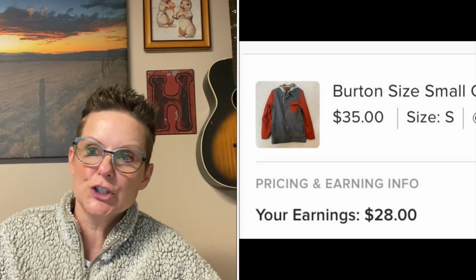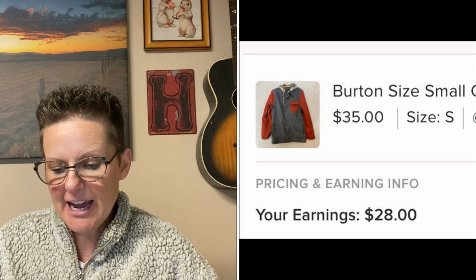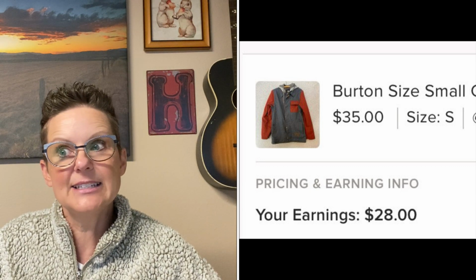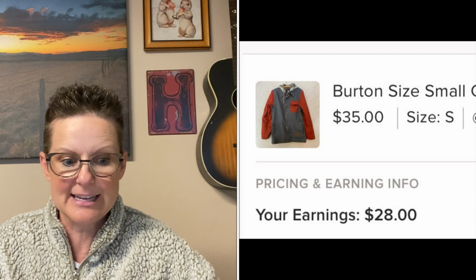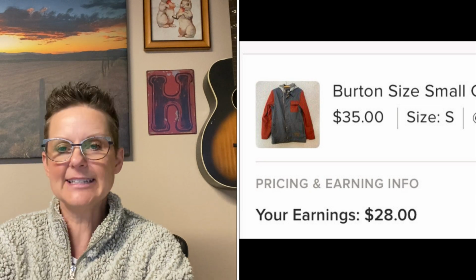Okay, and the last item is a Burton snowboarding coat. I paid $5 for this one, sold for $35, and that gave me a profit of $23, and that one did just take 3 months to sell, but it's perfect timing. Who wants to buy that in June? People are going to buy that kind of thing now, so I was glad to see that one go too. So that is all we're going to talk about today for what's sold.